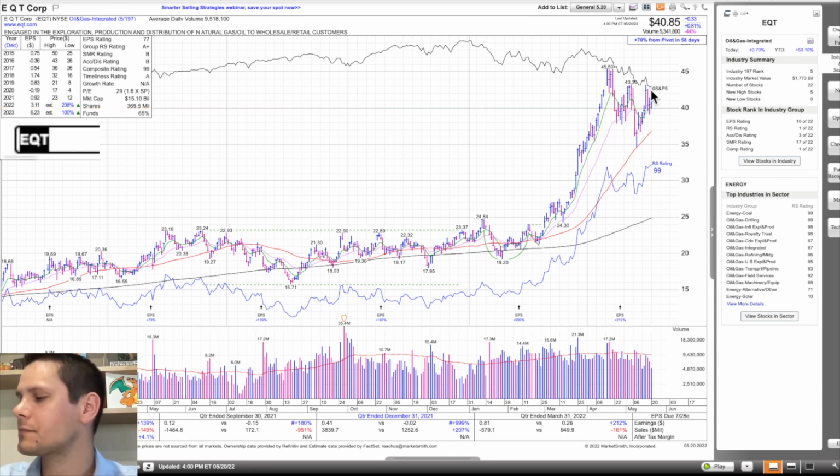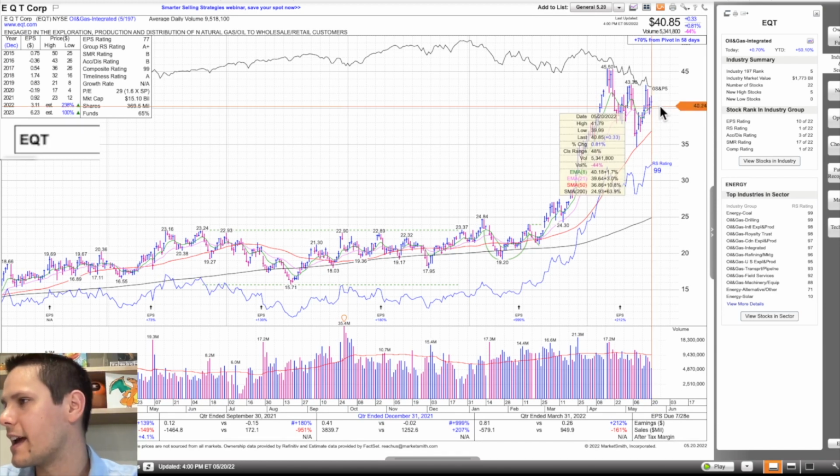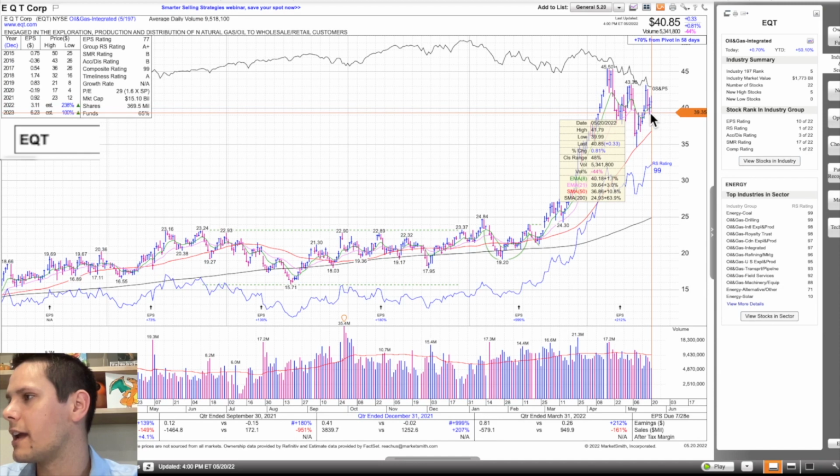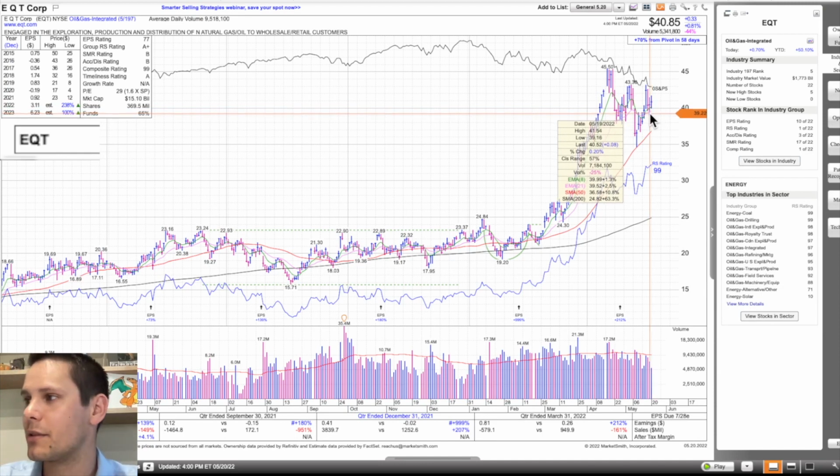Nice to see there. If we open weaker on Monday and we come back into 40, I want to see that area get respected. You see the low of the day was $39.99 on Friday, and that was a pretty volatile day in itself. So if we can pull back and start a position closer to 40, then we could use the 21 EMA and the low of Thursday as a potential stop loss.